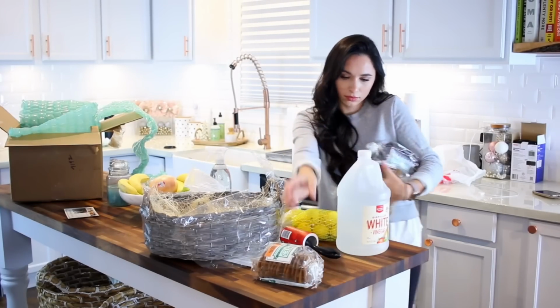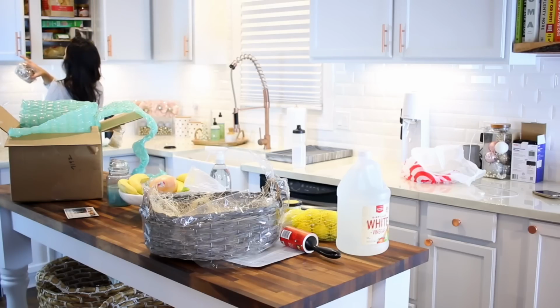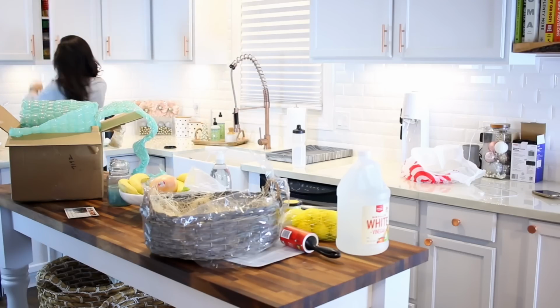It's 5:30, so I am getting started. Of course, in the kitchen, I start here a lot. This typically is the room that gets just really messy and unorganized. I seem to drop everything right here as soon as I walk in the door.